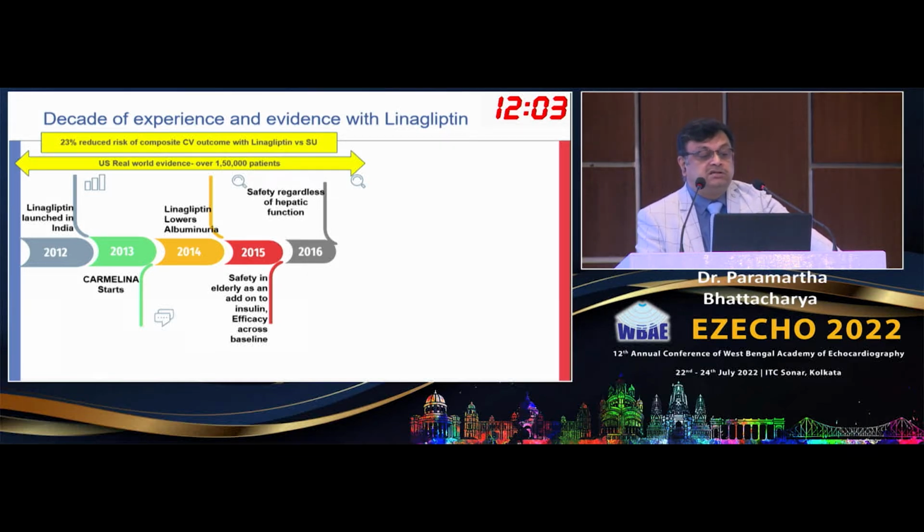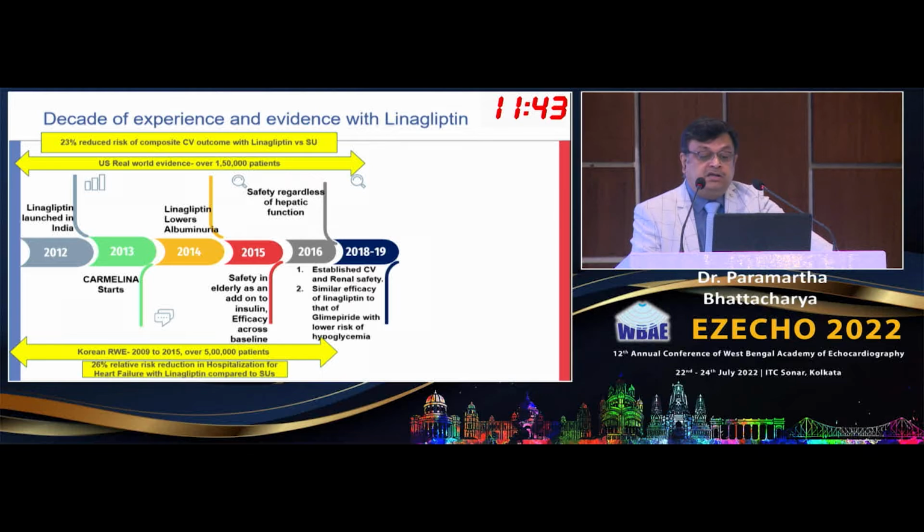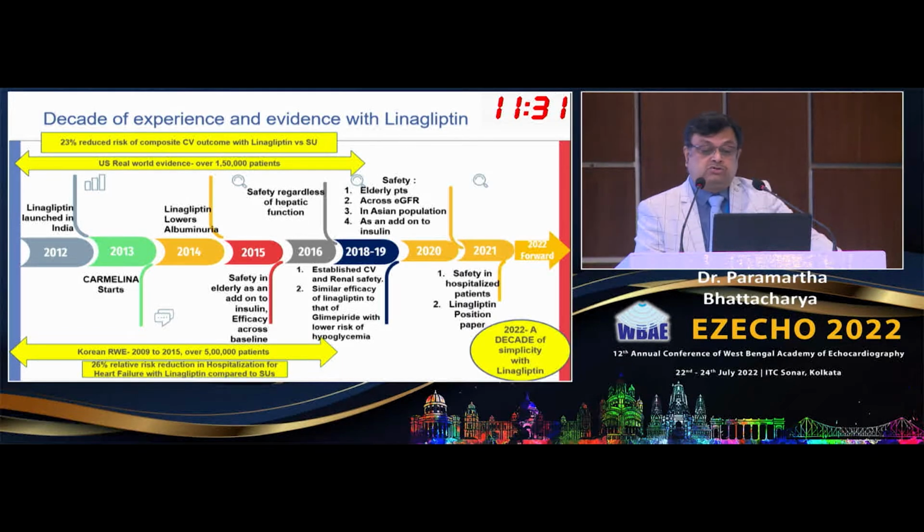A 23% reduction in the risk of composite CV outcome was shown with respect to sulfonylureas. The Korean registry was over 5 lakh patients, and a 26% relative reduction in hospitalization for heart failure with linagliptin compared to sulfonylureas was shown. In 2018, the established CV renal outcome was shown, and similar efficacy of linagliptin to that of glimepiride with a lower risk of hypoglycemia was shown.